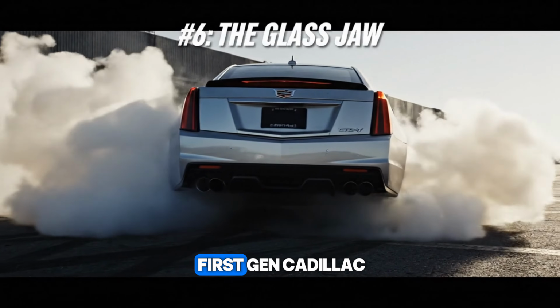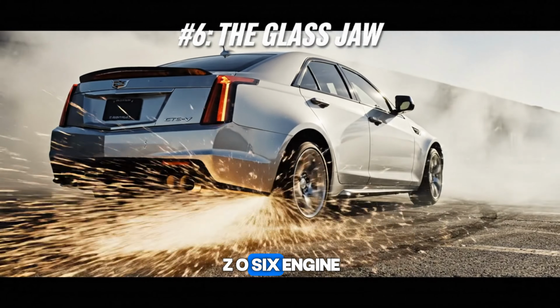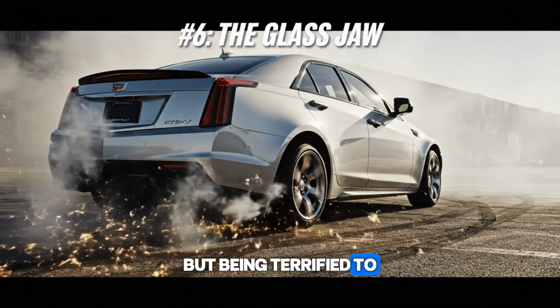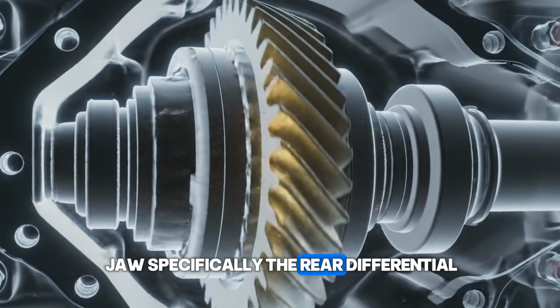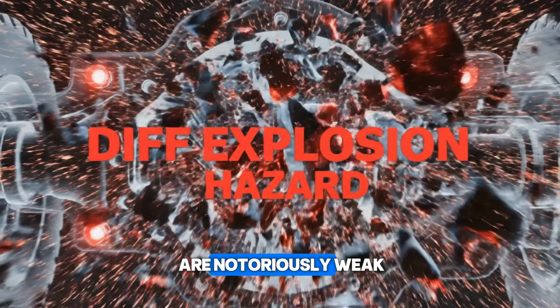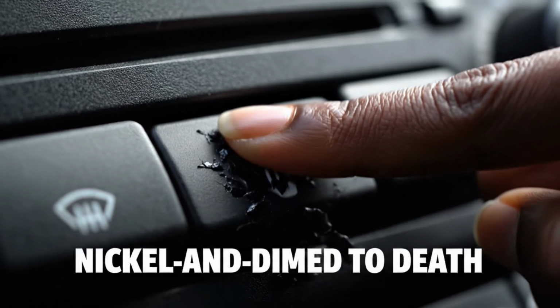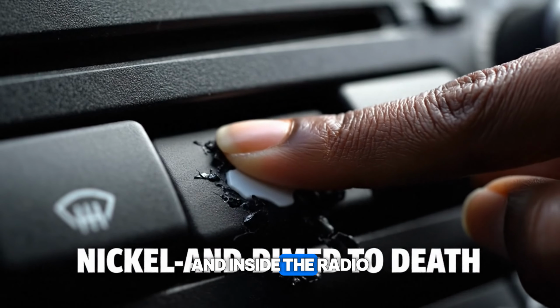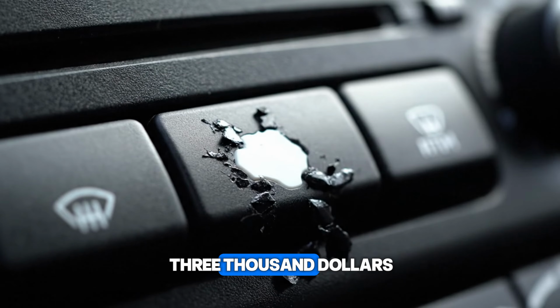Number 6 is the first-gen Cadillac CTS-V. Imagine having a Corvette Z06 engine, but being terrified to use it. That's this car. It has a glass jaw, specifically the rear differential. The 2004-2005 diffs are notoriously weak. One hard launch, and bang, you're calling a tow truck. And inside, the radio buttons peel and turn white. A diff upgrade is $3,000.